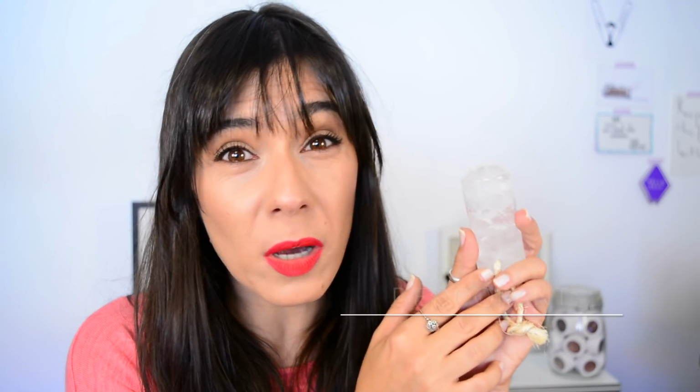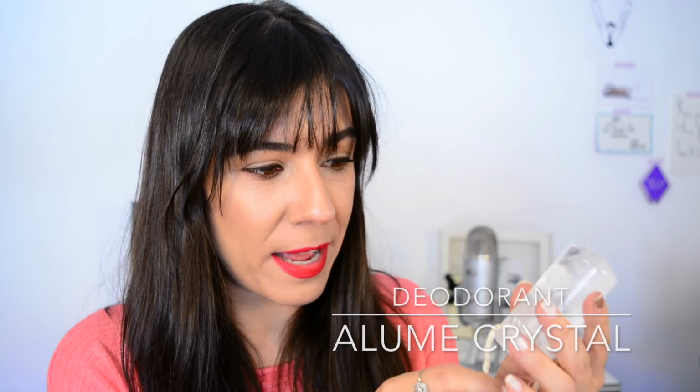Okay, let's carry on. Another product that I brought as a dry one was my deodorant, and I was fairly surprised with this. This looks like a rock. This is an alum crystal. I think that's how it's pronounced.